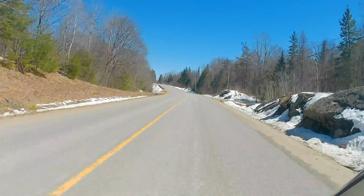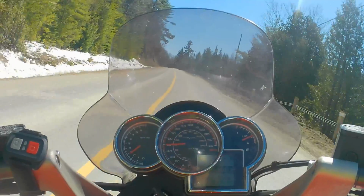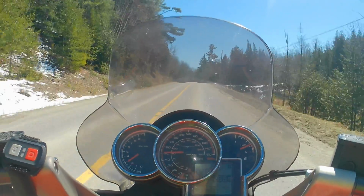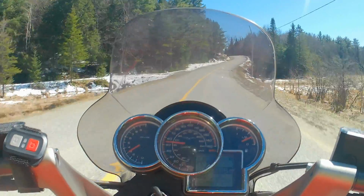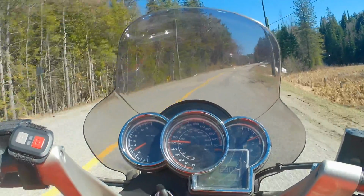A few days later, having returned home, I was out exploring some of our local roads. By now I was so used to the Breva's smooth, trustworthy handling, and was really enjoying rolling along without giving much of a thought to anything.